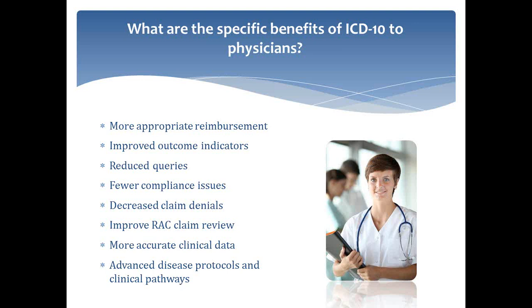It's going to help us understand across the country the type of procedures that we're doing, diagnoses that we're seeing, the type of treatments and outcomes. It should help reduce the amount of queries. With the specificity and improved documentation, we should have less queries from coders out to the physicians, which will be an advantage to the physicians. We should have less compliance issues by having more detail in our code sets and documentation. That will really help with compliance, which leads into reducing claim denials and improving RAC claim review. That's been a hot topic across the country over the last couple years, and being able to improve that claim review is really important to the healthcare community. We will have more clinical and accurate clinical data, which will help advance disease protocols and clinical pathways.